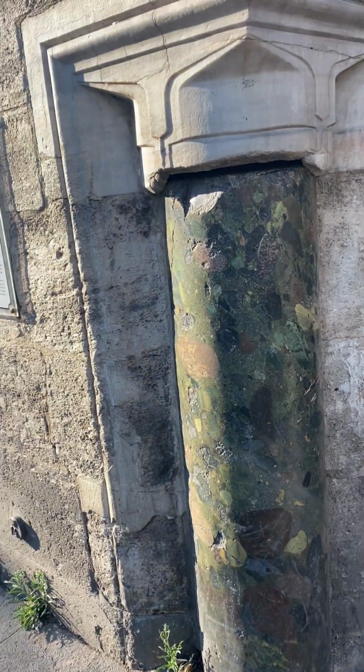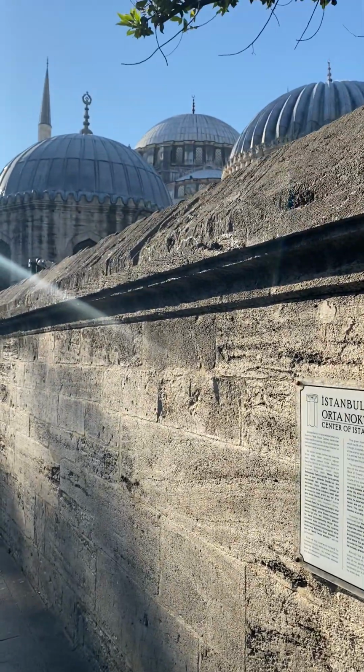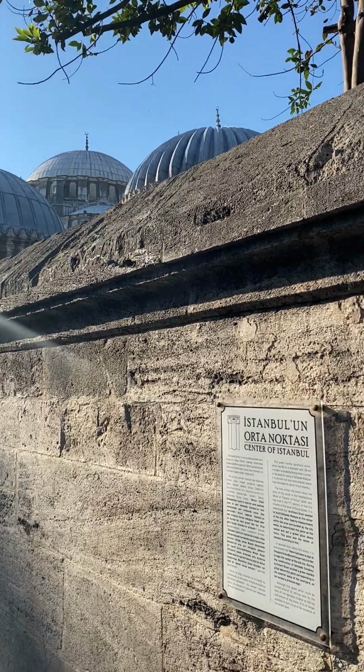Welcome to Walking the Earth, Turkey. Today we're at the Schezade Masjid or Jami in Old Istanbul.